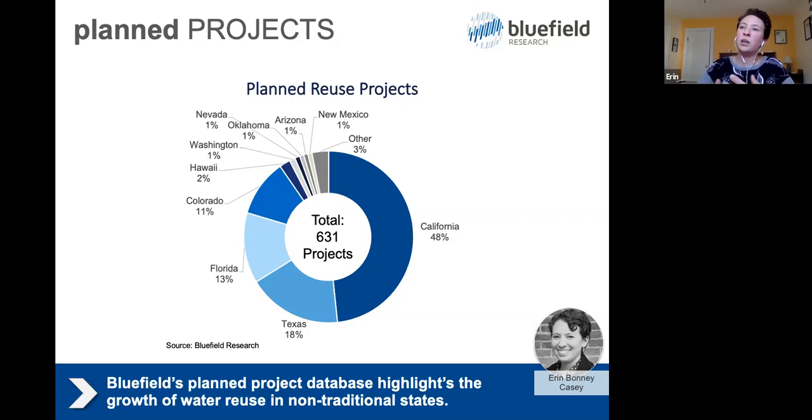And then you start to get into other states like Colorado or Washington or Arizona, Oklahoma, that are also exploring reuse. What we see with reuse is that California, Texas, and Florida, because they have so many projects already in the ground and a history of reuse, have a supportive regulatory environment and a supportive history and case studies to draw on. So it accelerates the pipeline. We're really excited when we see newer states planning projects, because we know one reuse project begets another in a couple of years as this becomes a part of the planning process within the state.